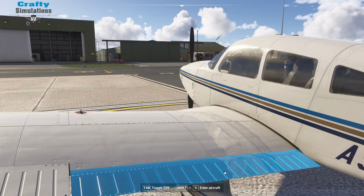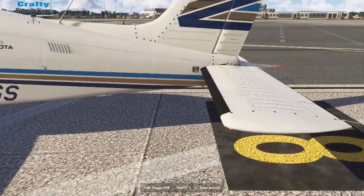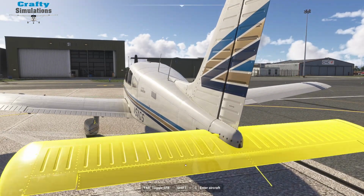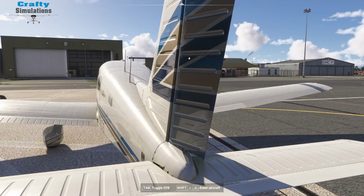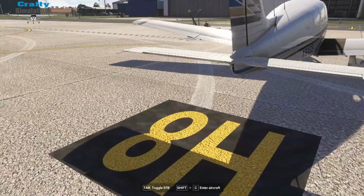Right, so can we check flaps? We can click on them, but they don't work. So I don't know why you want to click on them there, but hey. So we can move over to the tail, and we can do the control surface check, and we can do the rudder. Last time I checked as well, there's a little bit of graphical interference there, but it goes away when you're not clicking on it.